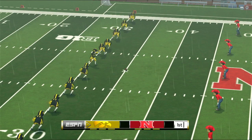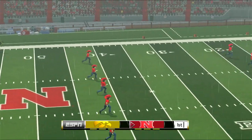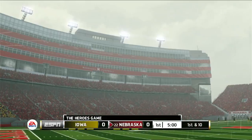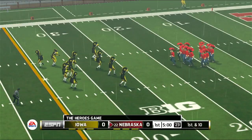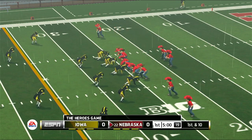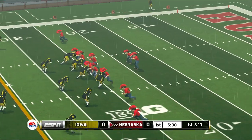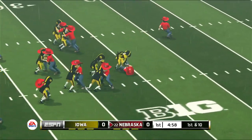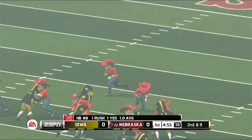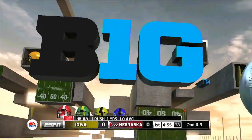will be kicking off, and you can just feel the energy in the air for this opening kickoff. And they can forget about returning this one. The quarterback brings his troops out onto the field for the first drive of the game. Brought down around the 26-yard line. The halfback picks up a yard. That brings up second and nine.